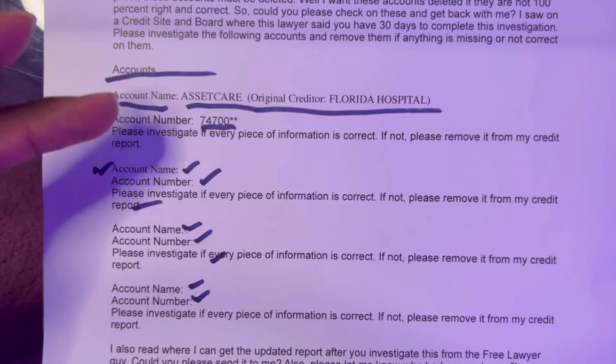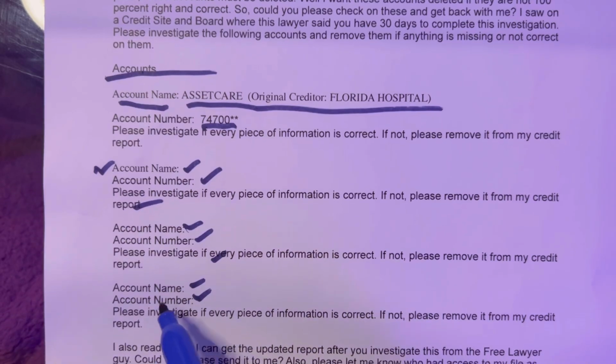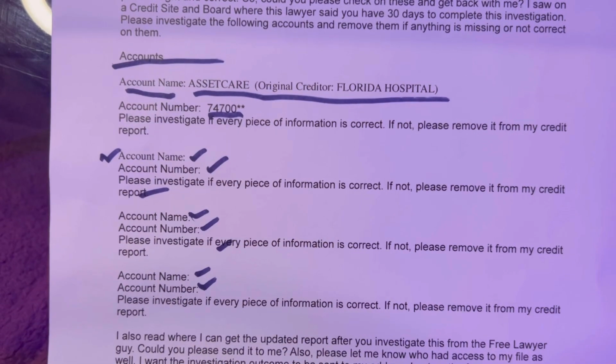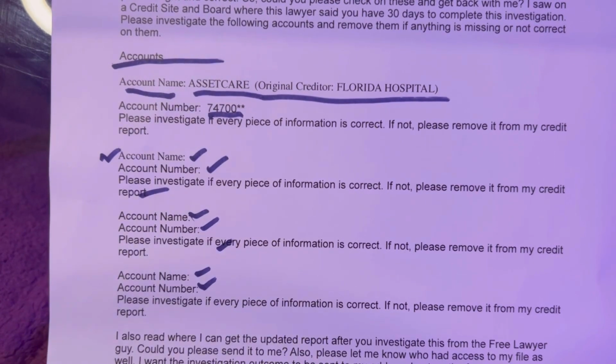So account name, account number, put the explanation, account name, account number, explanation, account name, account number. Now, only put what, 1, 2, 3, 4. So if you have more than 4 negative accounts on your credit report, you want to go ahead and copy and paste and add how many accounts, right? So if you have 5, 10, 15, 20, 30 accounts, whatever, how many accounts you have on your credit report that's negative, just put the account name, account number, and list everything off. And then I'm going to tell you what to do next.